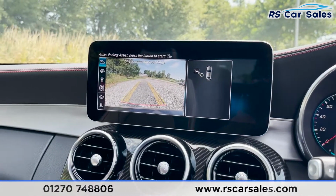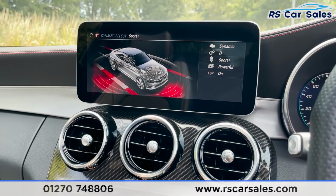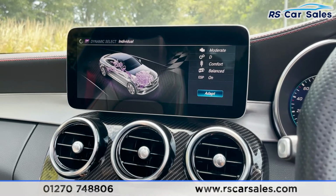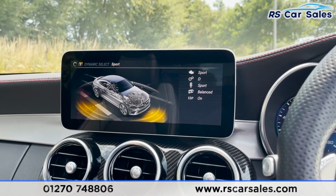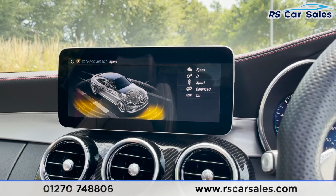Now if we go back into park, we've then got our different driving modes. So on here you'll find we've got things like Sports Plus, Sport, Comfort, Individual and Slippery. And as you can see on the right just here, each one of these modes has its own driving characteristics. So you can pick which one of these modes best suits your driving style at the time.